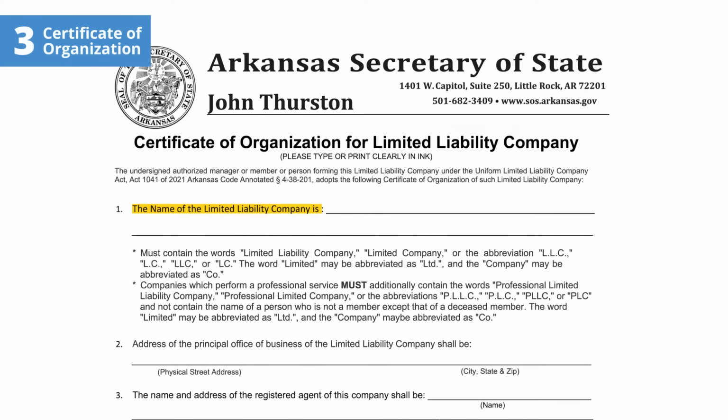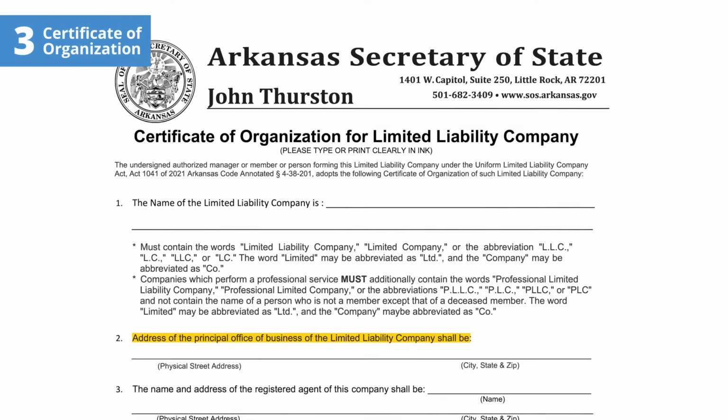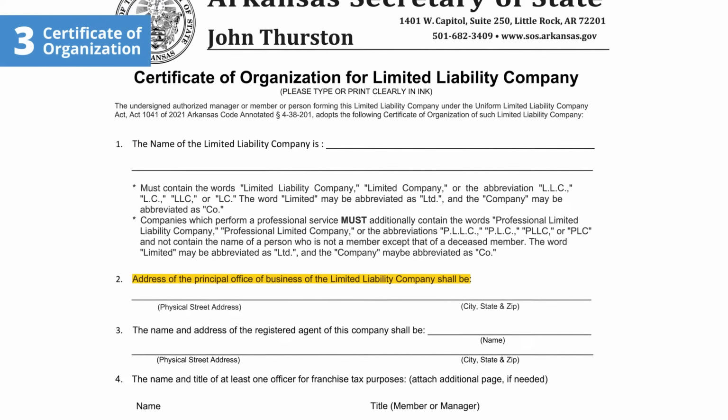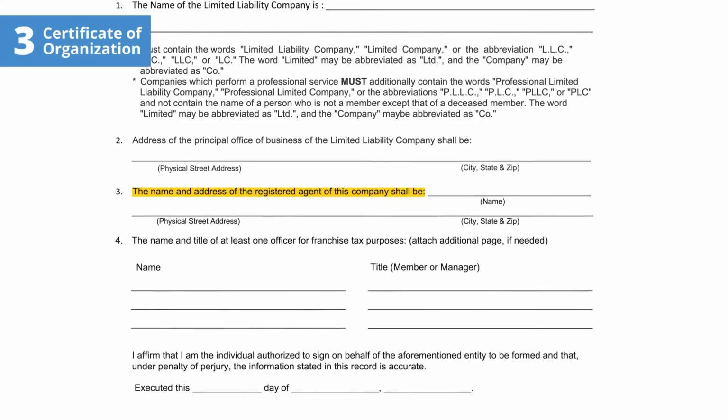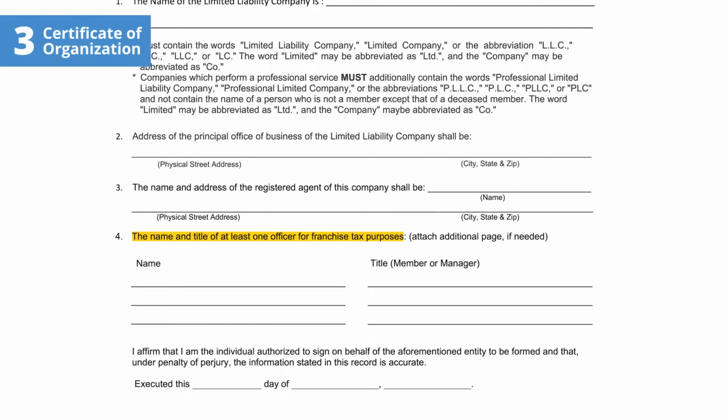Line 1 is the name of the LLC. Line 2 is the address of the main office. And line 3 documents the name and address of the registered agent, as we know. Line 4 requires you to provide the name and position title of at least one officer. An officer of the LLC is a member, manager, or other person who has the authority to be responsible for honoring the LLC's franchise tax commitments.